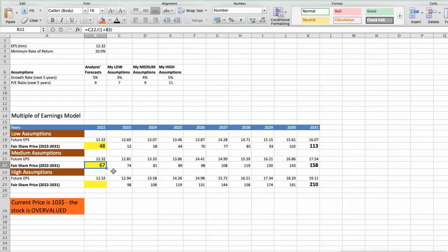Third scenario. Prudential will have high performance in the next 5 years, and we will use the following parameters in our calculation. Future growth rate would be high, 5%. Future P/E would be high, 11. In this case, the fair value of the stock today would be $89.